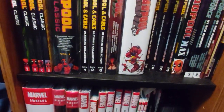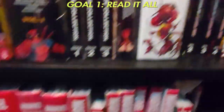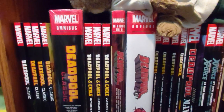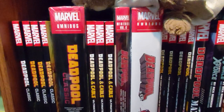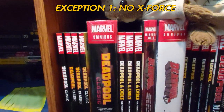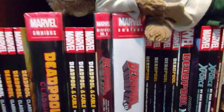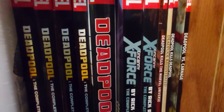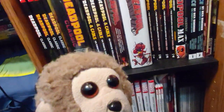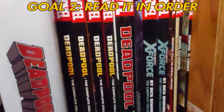I do have at least one goal, and that goal is to read every Deadpool comic so you don't have to. There are a few exceptions. Number one, I'm probably not going to read the early X-Force comics because Deadpool wasn't in many of them. So there are a couple of omnibuses you're not going to see near this era, and I'll explain why. However, I am going to do the Rick Remender version of the Uncanny X-Force because Deadpool's in all of those.